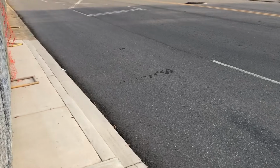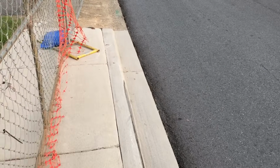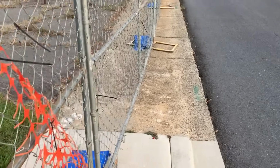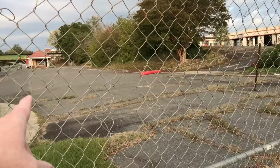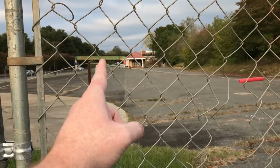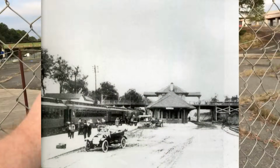This is the old Trade Street, which is right here. Our store is up there. So you can basically tell by the train tracks, they haven't moved that. So this was Trade Street.